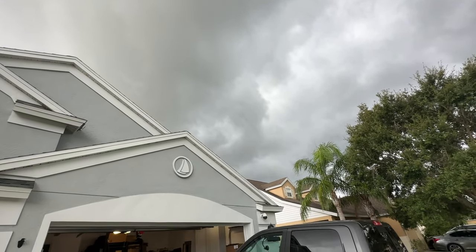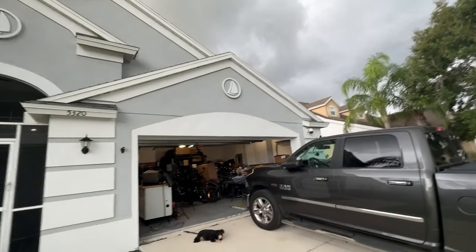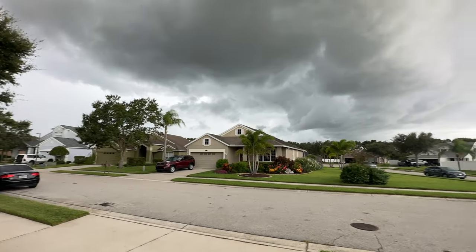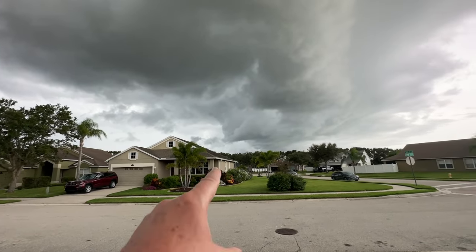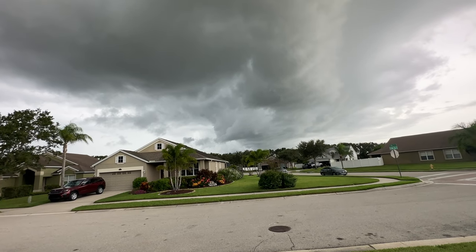I don't know how well it shows up in video, but yep. Alright. Continues to get dark. That's that strange cloud formation that was kind of stacked up there for a little bit. It's kind of doing something different now.